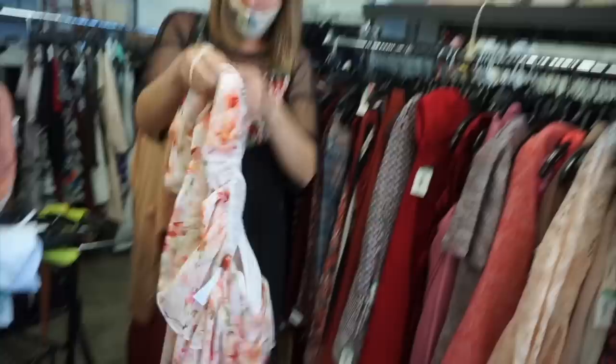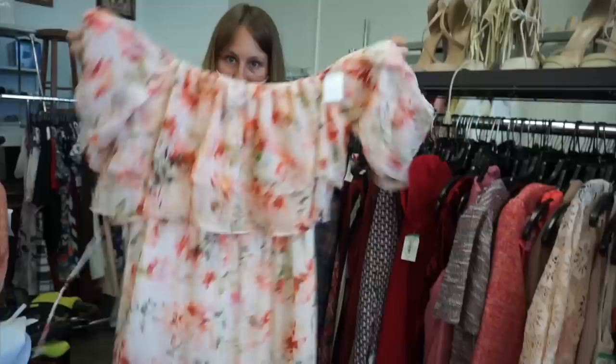It looks like it has straps as well. Oh, that's so pretty. Yeah, really beautiful, kind of floaty. Can you please try that on? I will, definitely, yes. If you don't get it, I will.